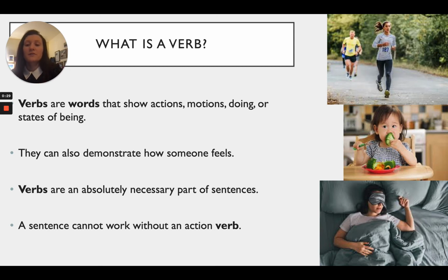They can also demonstrate how someone feels. So if somebody says that they feel angry, that can be a verb. So feeling angry can be an action. Verbs are an absolutely necessary part of sentences. You cannot have a complete sentence without at least one verb in it. So again, a sentence cannot work without an action verb.